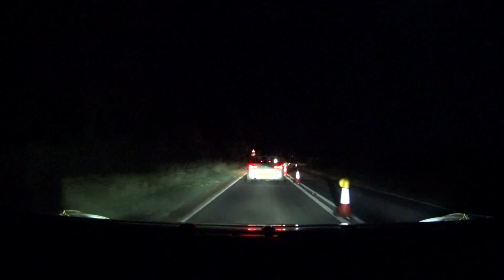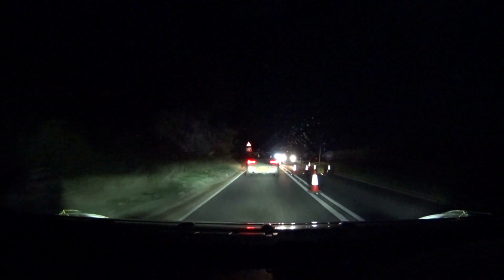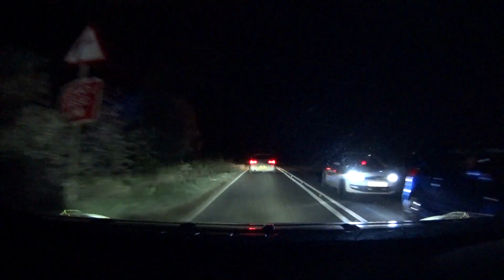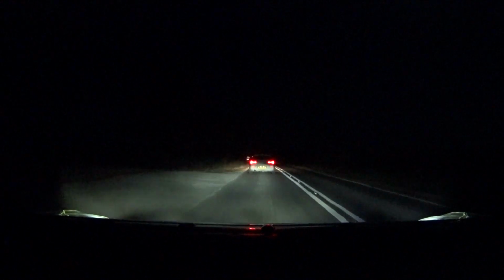Right, we're now passing the top of the hill as we go down in towards Wilsford. Over. Roger, got you at the top of the hill.